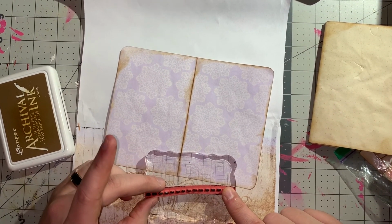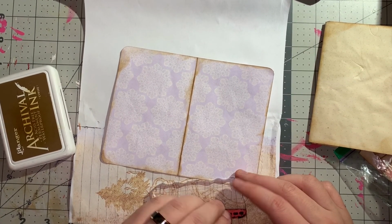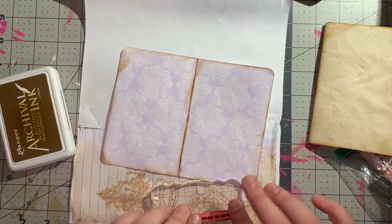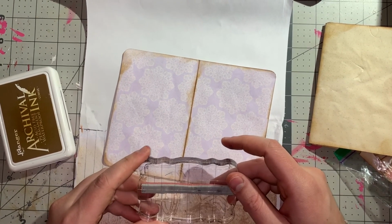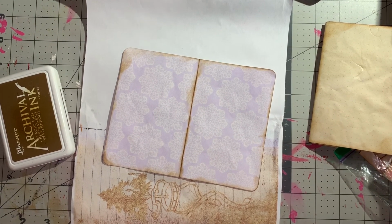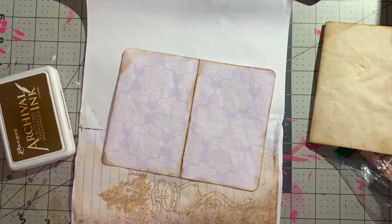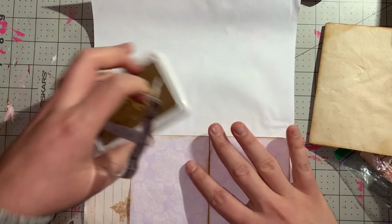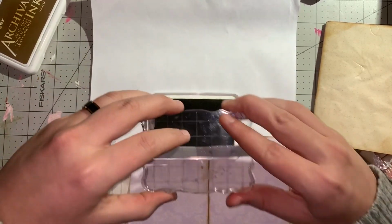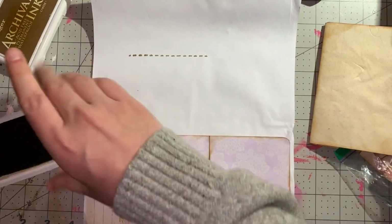So, that's kind of straight. Kind of straight. Hang on, I need to try to get the stamp on here straight. Or as straight as I can get it, at least. I just don't like super wonky lines, so we'll try this and see. That's good. Okay, cool.